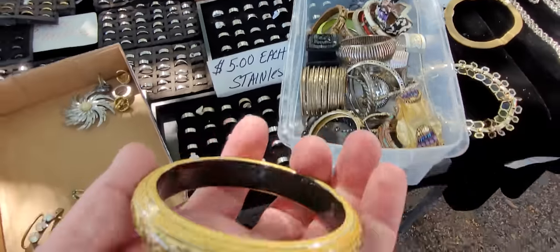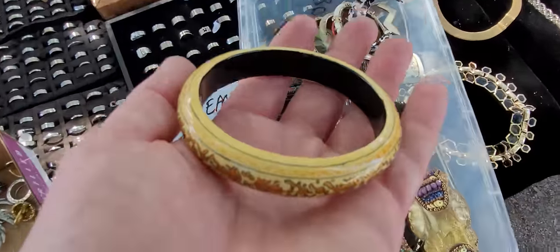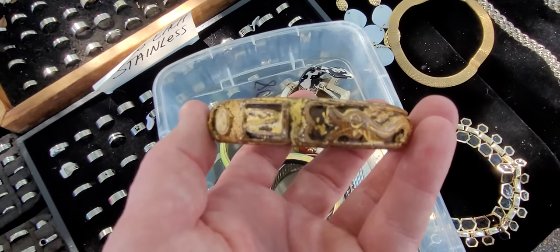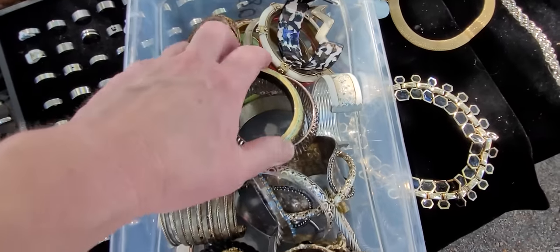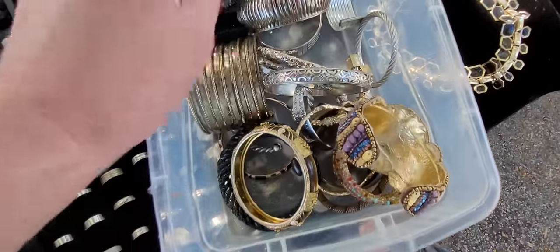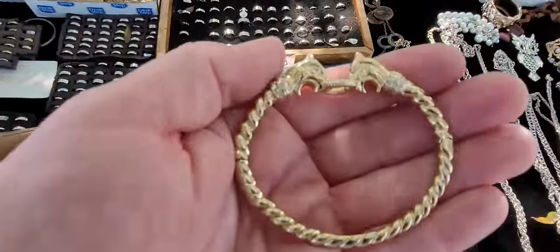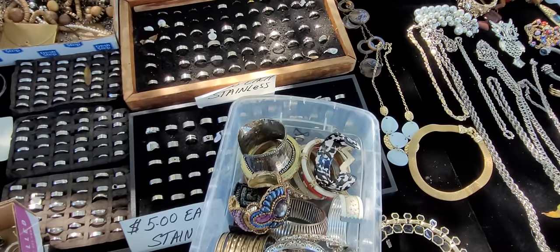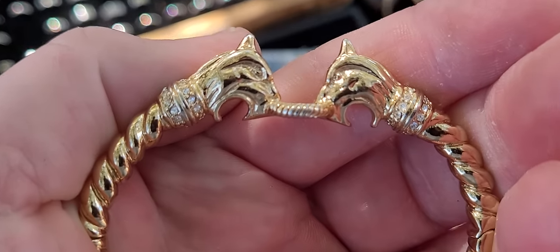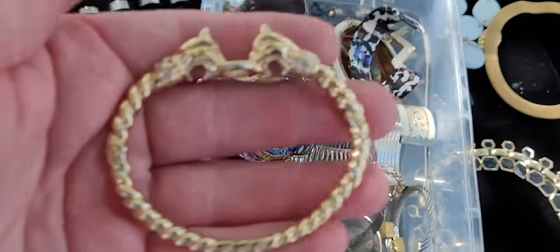No. This is a different type of bracelet. I don't know how much it is. This one too, look at this one. Out of wood. Hammered. Ooh, look at this one. I love it. Look at that. Let me zoom in on that for you. Look at that. Now that's awesome. I want that, so we'll figure out what the price is.